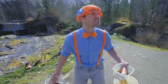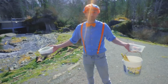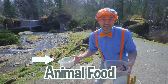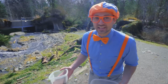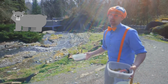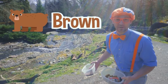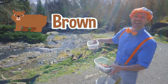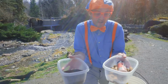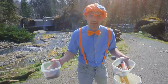Whoa, look at this place. Yeah, this habitat looks like Alaska or the Pacific Northwest or Canada. And I have some enrichment for this animal. But hey, let me have you guess what animal this habitat is for. Yeah, it's a bear. It's a real big bear. Oh, it's brown. Yeah, it's a grizzly bear. Whoa, that is so crazy. Hey, all right, I got permission that I can spread this food and enrichment out so then the bear can enjoy it. Let's go.